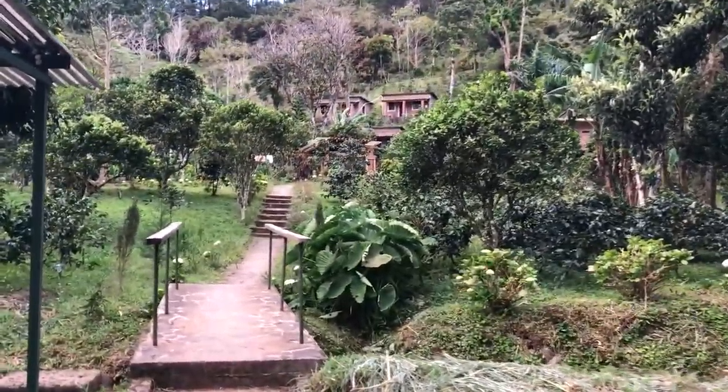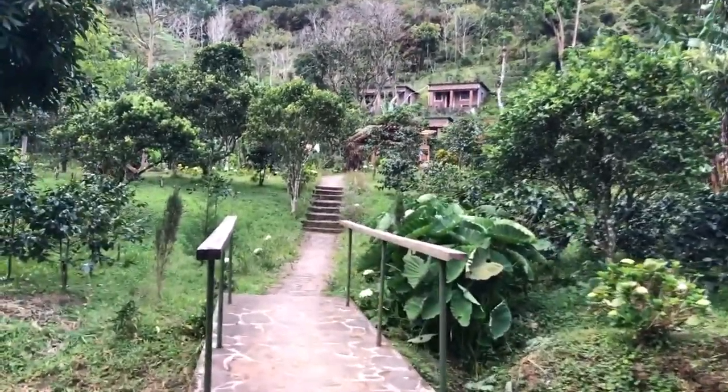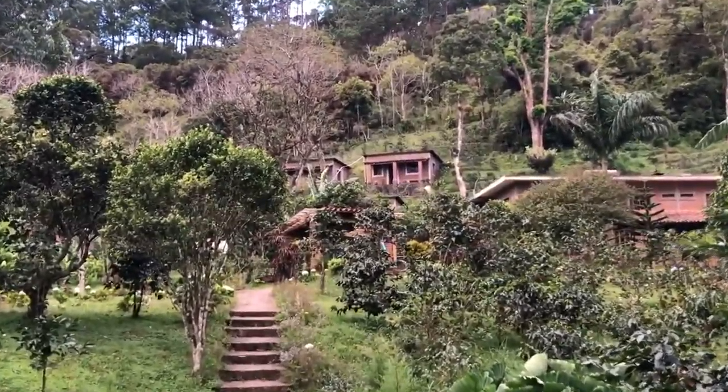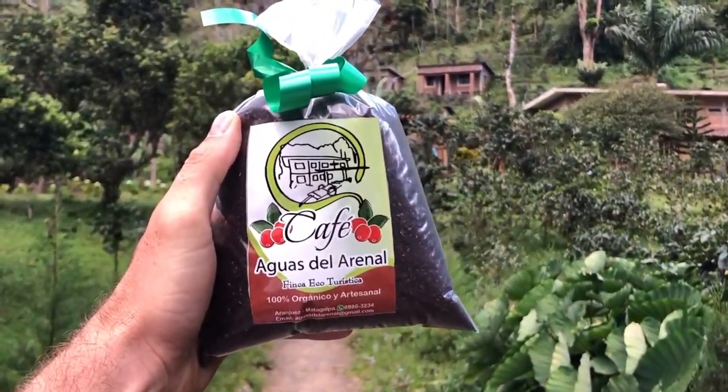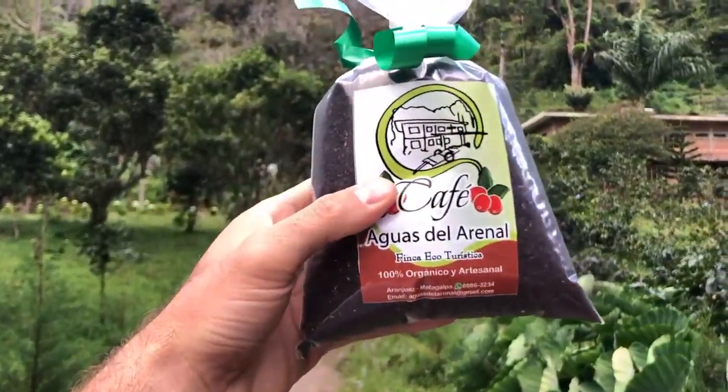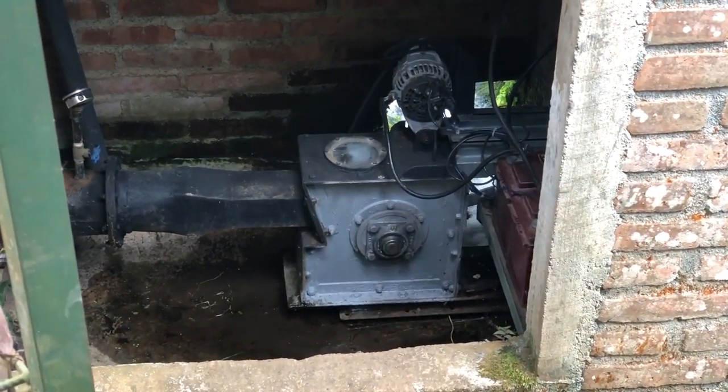Just in the parking here of a very nice place. The river here, you can see all these cabins they rent. That's the main building. And they're growing coffee all over here too. So got a bag of coffee for just $4. Coffee they make right here. Your electric generator made out of an old bus alternator.